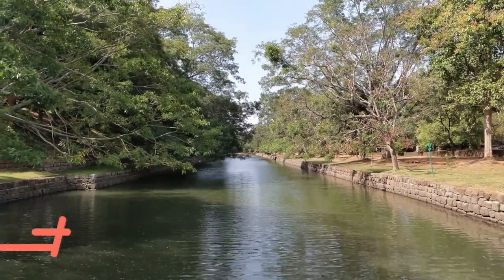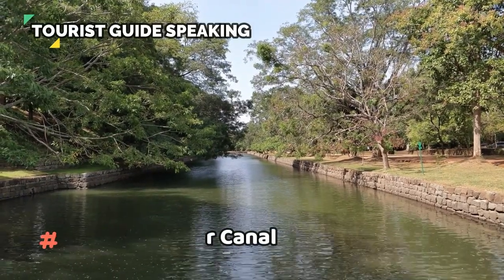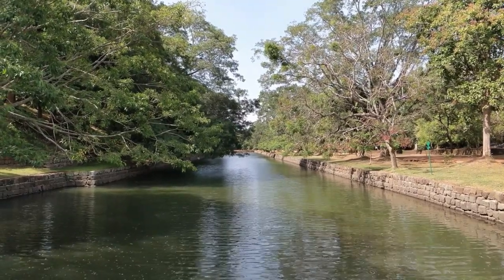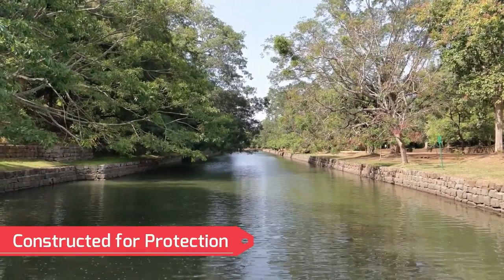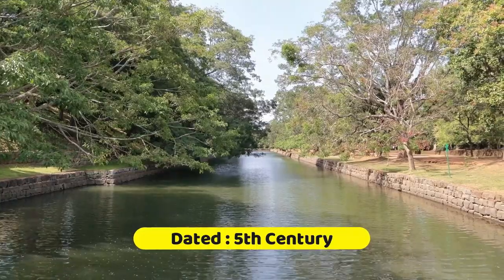So it is the inner moat. We have another moat just off there. It's called the outer moat. Okay, outer moat? Yeah, moat. Achha. Moat means the water cannon. So they made this moat for protection. Yeah, then all the things they built from the 5th century.